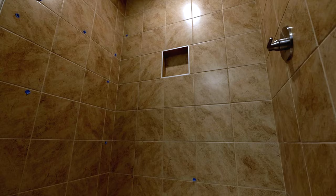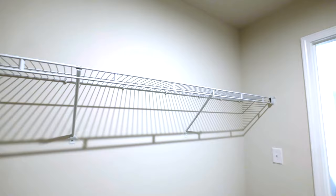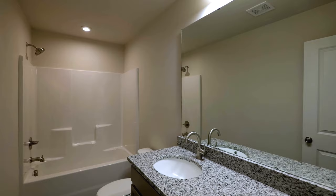And here is the walk-in closet for the Brunswick. Here is bedroom number 2. Bathroom number 2, which sits right in between bedrooms 2 and 3, and here's bedroom number 3.